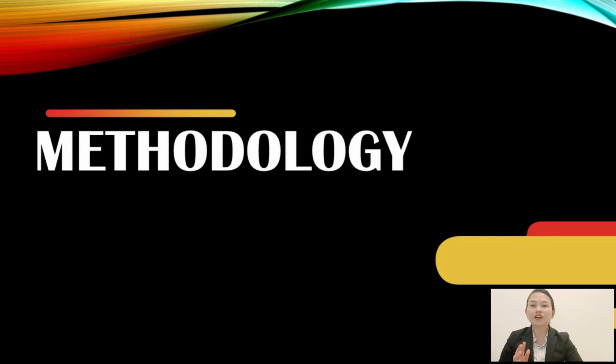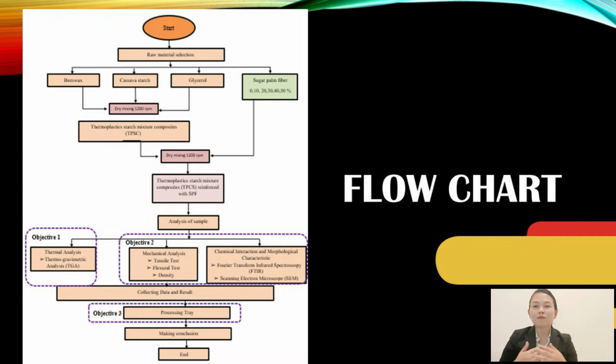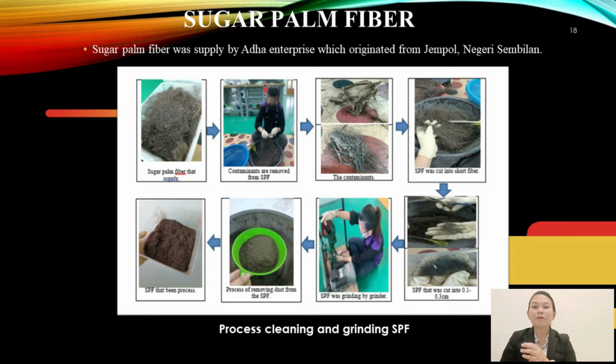So let's move to the methodology of my project. This is the flowchart of my project. The first step is the raw material selection. After that, we create the TPCS, which is thermoplastic cassava starch, and next is TPCS reinforced with SPF at different ratios, and we analyze these different ratio samples with different tests. After that, we collect the data, and then we process the tray, and finally make conclusions at the end of the project. The raw material is sugar plant fiber, which was supplied by Adha Enterprise, located at Jempol, Negeri Sembilan.